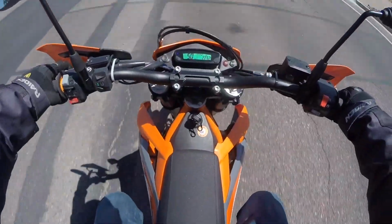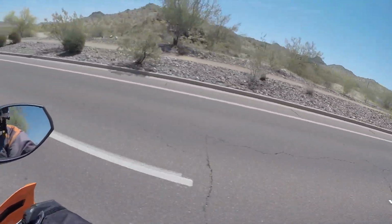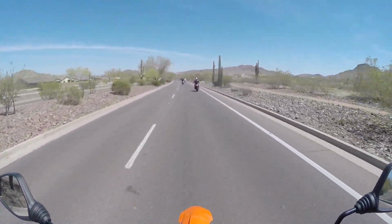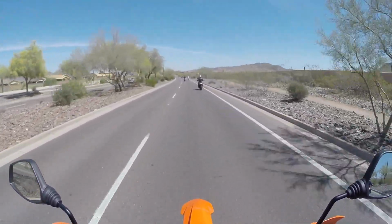I really want to get off this bike and lay it down on the ground and feel how heavy it is to pick up. Wonder how much heavier it is to pick up than, say, the 500 or the 450.